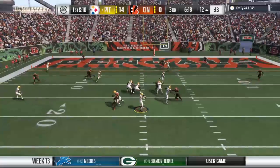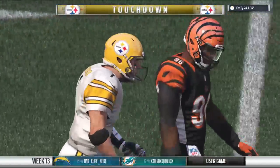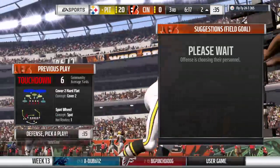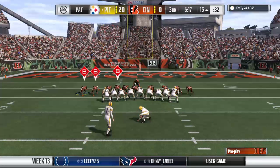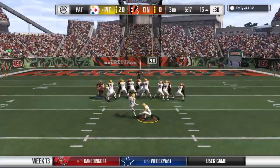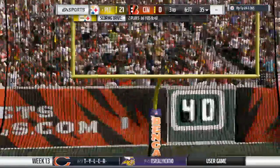They'll throw on first down with Roethlisberger. His pass caught at the 4. And he's in. Touchdown, Steelers. Their dangerous wide receiver, his third touchdown of the game, number 16 on the season. And the Steelers are going to add on to their lead. And he's able to put it through.